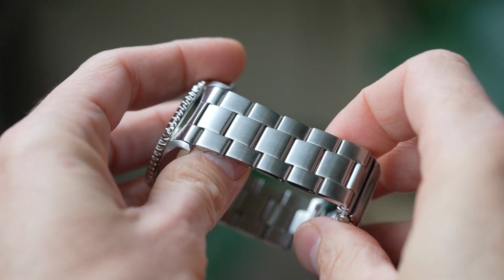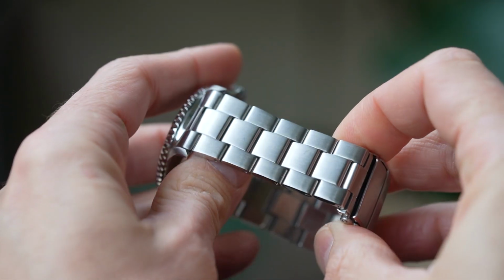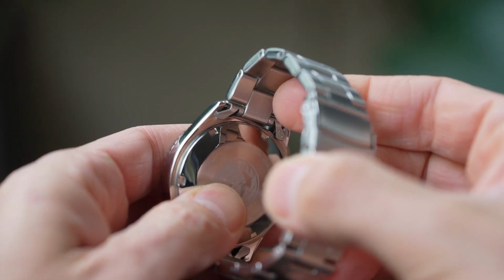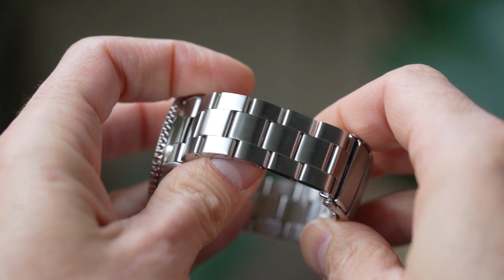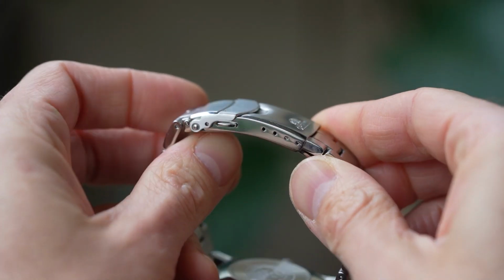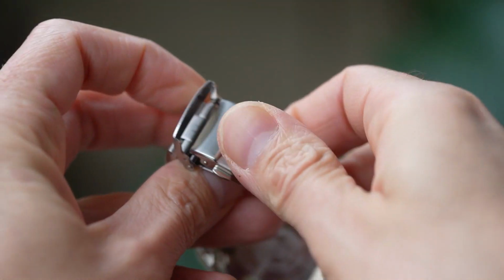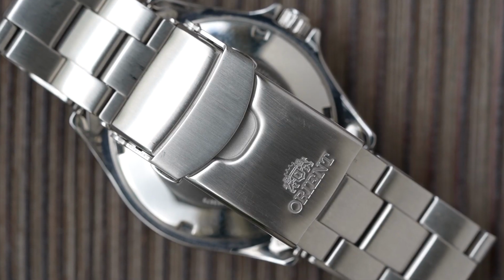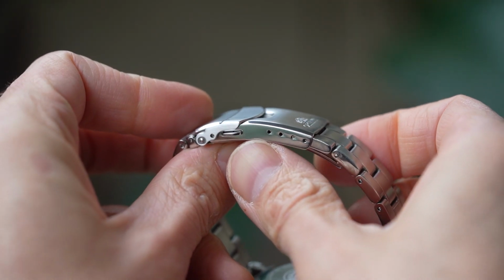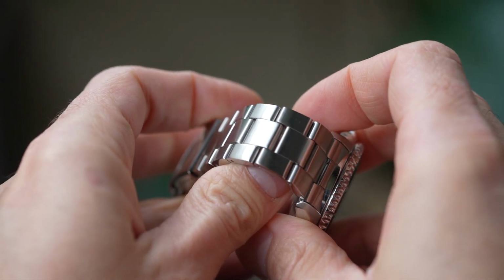The Orient bracelet, on the other hand, is pretty much what you'd expect from a big Japanese brand for $200. It has hollow end links, push pins holding them together. The standard of finish is nowhere near that of the San Martin. The clasp has a pressed upper, pressed lower. It does have a security fold over and double pushers. It also has the branding, but it's just stamped in rather than inlaid. It is comfortable, it's not something you have to put in the bin and seek a replacement straight out of the box, but it's nothing special, 6 out of 10.